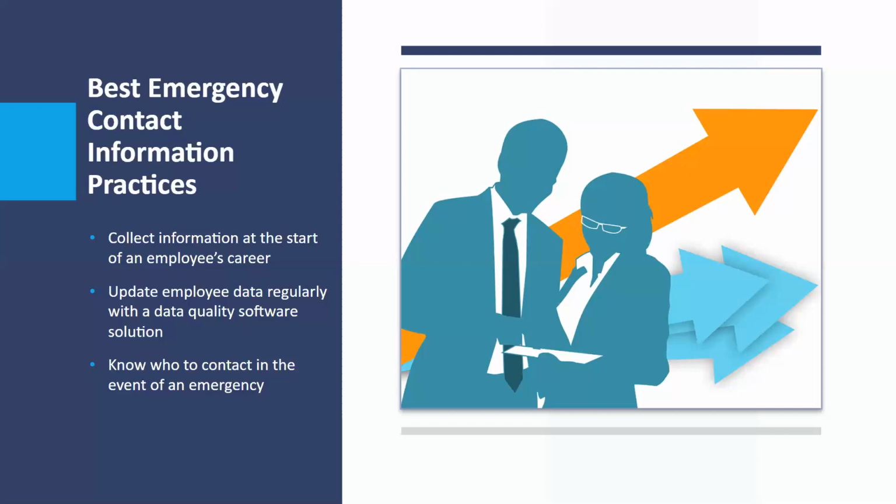Number two, update an employee's information regularly with the help of a data quality solution. As mentioned before, an employee's contact information may change over the course of their career. Having information that is no longer valid is almost as bad as having no information at all. If you have the right tool, you'll save your organization time, money, and most importantly, stress.